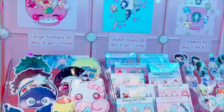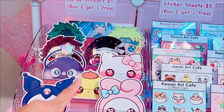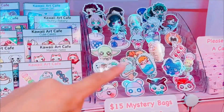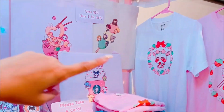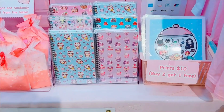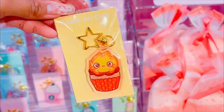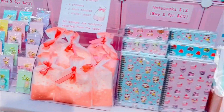So starting at the top, I just have some of my prints here. I have some peeker stickers. These are new, my boyfriend made, so he asked me to sell them today. So I'm gonna try and see. Some sticker sheets, die cut stickers. I wasn't sure how to display my totes, so I just put my totes and my shirts here, and then some extra shirts here for people to flip through. Then on the bottom, we have some art prints, notebooks, mystery bags, keychains. I'm so happy my Ghibli keychains are now restocked, and some pins. And that's the two tables.